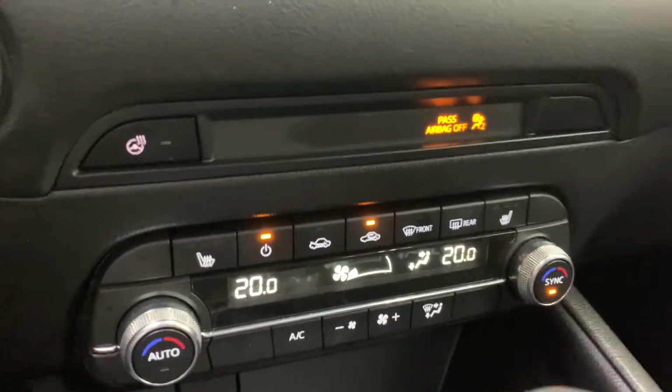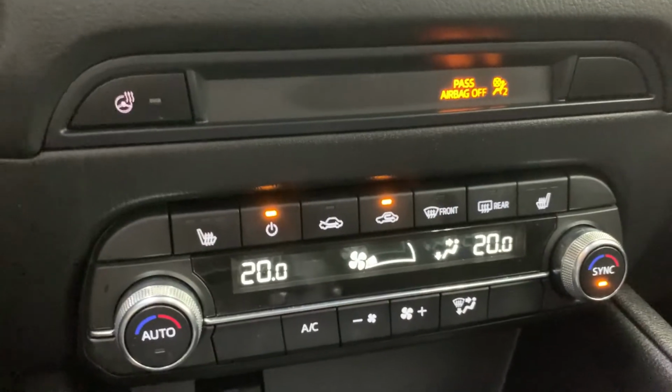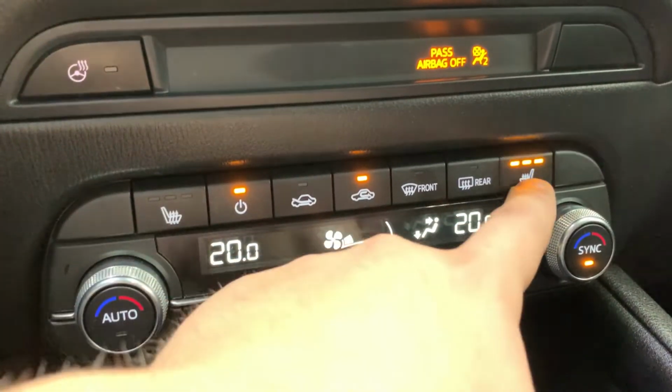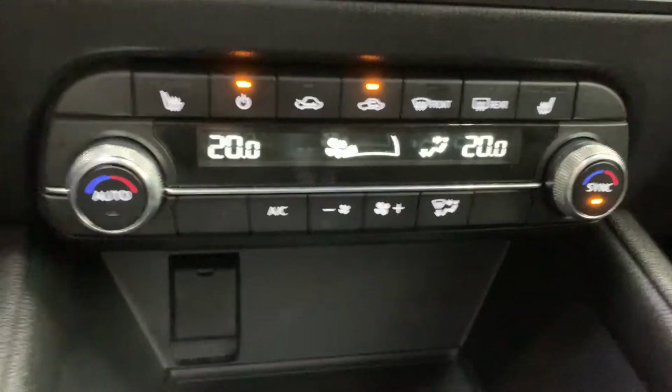Below that, we do have your climate control. Get the shifter out of the way here. So at the very top, you'll see we have a heated steering wheel toggle, on or off. And then each front seat does have 3-stage heated seat controls on each side. And then you also have dual zone climate control with ice cold air conditioning.